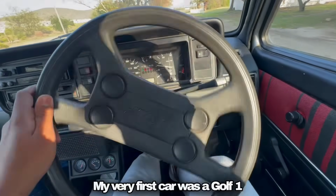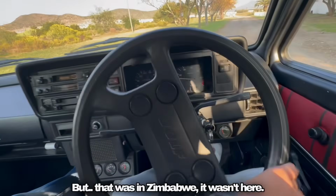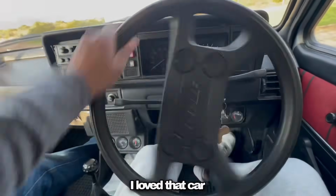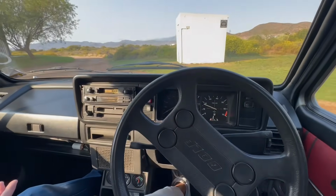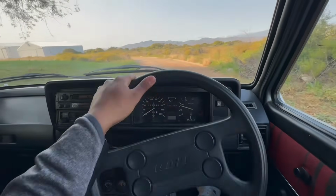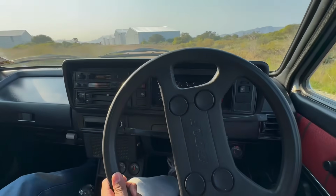Yeah, my very first car was a Golf 1. Is it? Yeah. Nice. But that was in Zimbabwe, it wasn't here. But it wasn't the 1600, I had the 1300. Okay. And yeah, I love that car. My wife and I went everywhere in that car. But I've got too many cars, so I'm selling this one because it's just sitting. It's going to rot away, you know. So rather just let it go to someone who's going to look after it. I'll take good care of this car. My car is very dirty now. Is it?